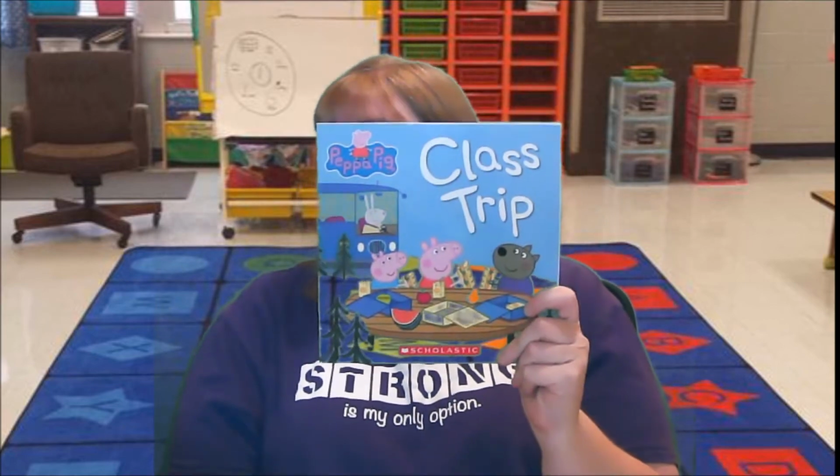It is a Peppa Pig book. And we didn't get to go on our last class trip. We normally do, and so all of you probably didn't get to go on a last field trip, a class trip. But while you're listening to this book, it kind of reminded me of not just a class trip, but also a family trip.